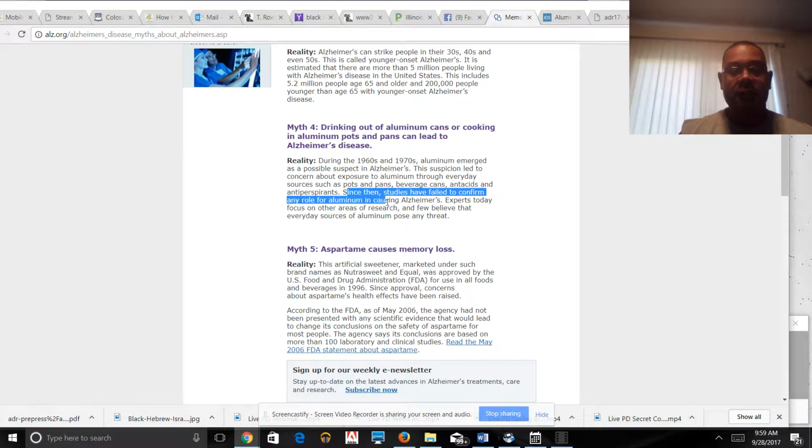Since then, studies have failed to confirm any role for aluminum in causing Alzheimer's disease. Can you imagine the lawsuits that would be if it ever came out that all this stuff caused Alzheimer's disease? Experts today focus on other areas of research. Few believe that everyday sources of aluminum pose any threat. Okay, so that's what they say.